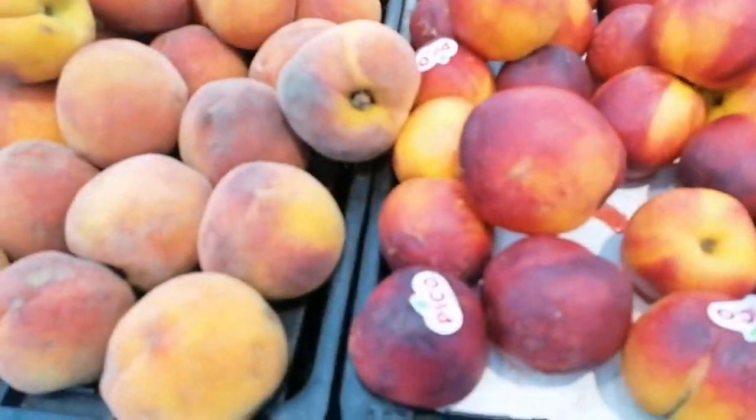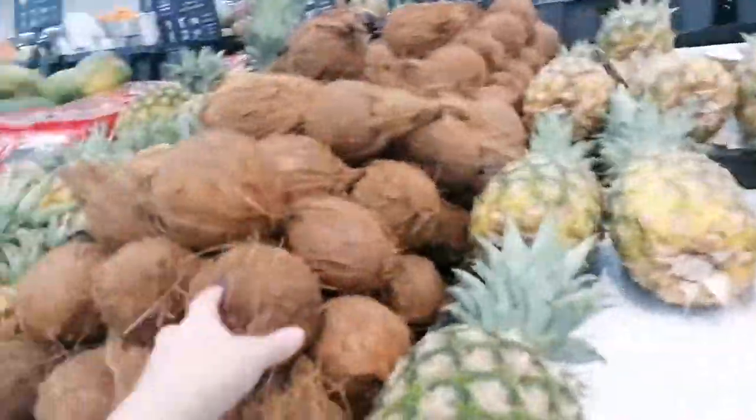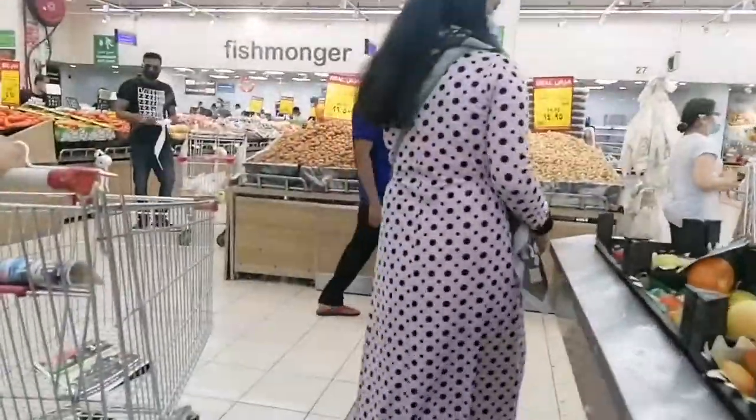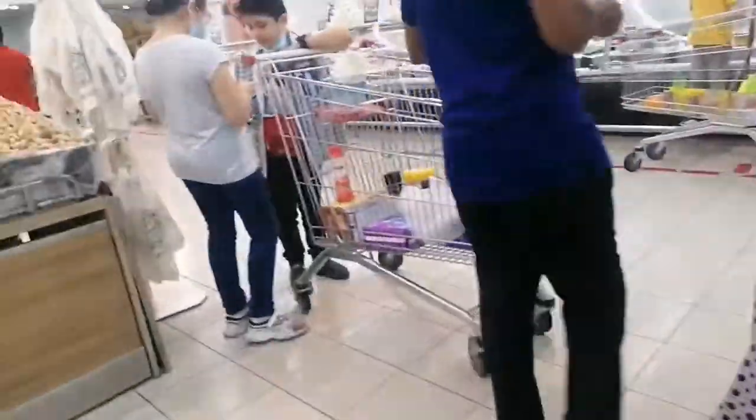Yeah, I think that this is the soft fruit section where all the soft fruits go. And this is the... What are even these? This is the... Oh, coconut stick. These are looking through it. We're looking at the tomato section so far. I love the tomato section.